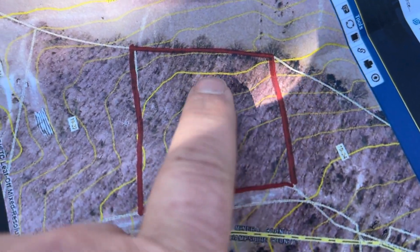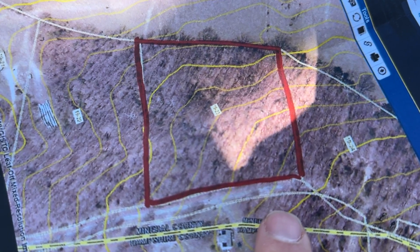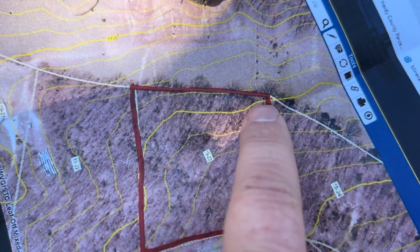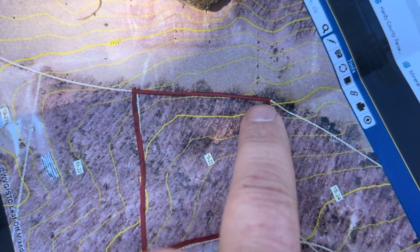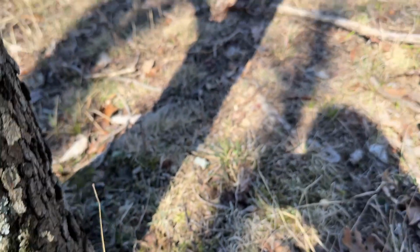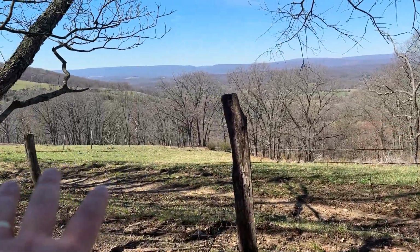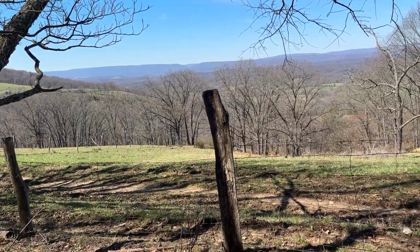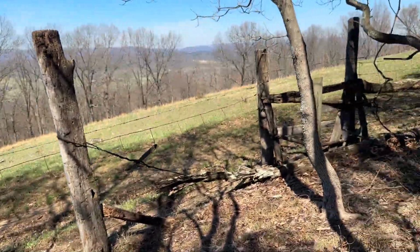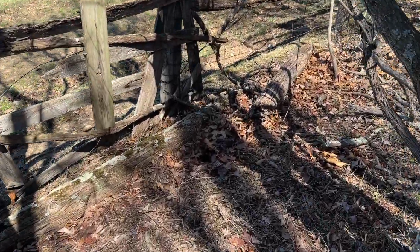And as you can see by the topo lines here, this lot is practically flat. It lays really good. And right now I'm standing all the way over in this corner, which would be like the north corner of the property. This fence here is the property line, and the neighbor has a farm here, is what you're overlooking and what you join right here. But the fence makes a slight little bend right here. I just want to show you.